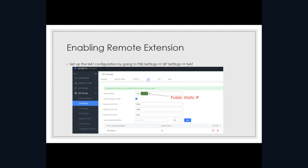And yeah, the next thing that you need to do is to set up the NAT configuration by going to PBX settings. In here, let me just quickly show you. By going to PBX settings, under the SIP settings, go to the NAT section and make sure the external host will be the public static IP of the network on the server side. In my case, I have here our public IP, which I covered up for some security purposes.